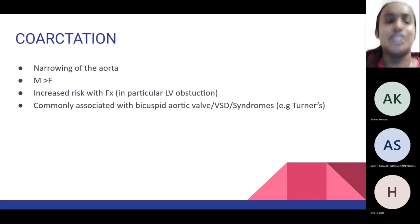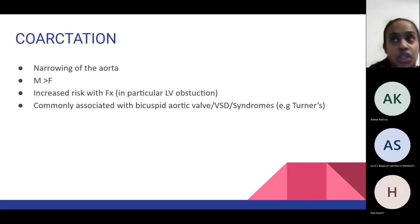I will just move on to the next topic, coarctation. So what is coarctation? Coarctation is a narrowing of the aorta. So we know the aorta is the part that allows blood from the left ventricle to be pumped to all parts of the body. The aorta can be divided into three parts: the ascending part, then the aortic arch, and then the descending aorta that then becomes the thoracic artery and supplies the lower part of our body.